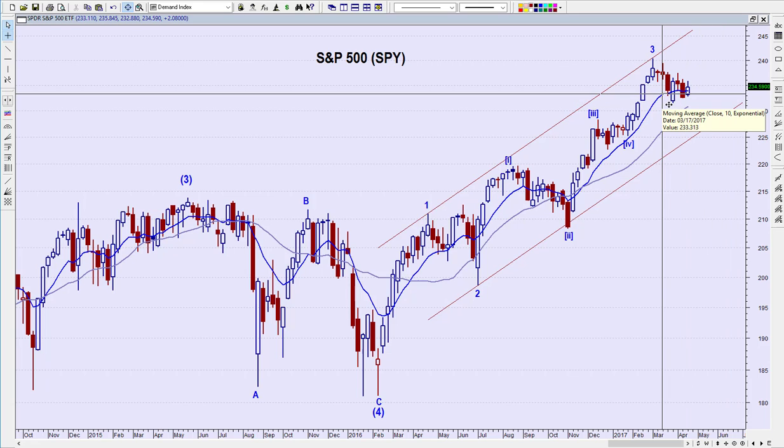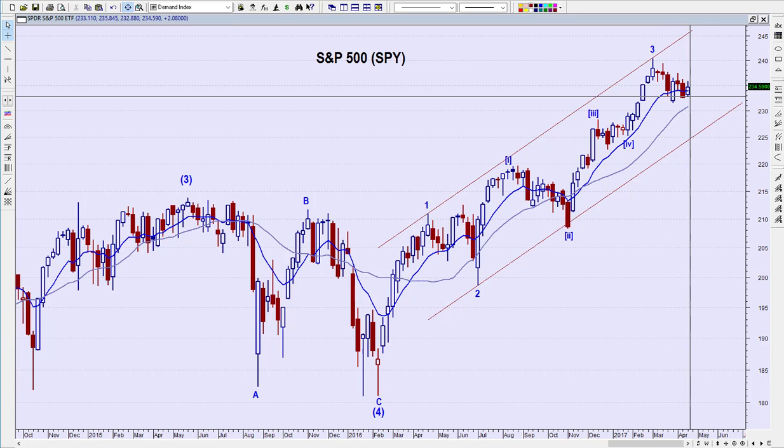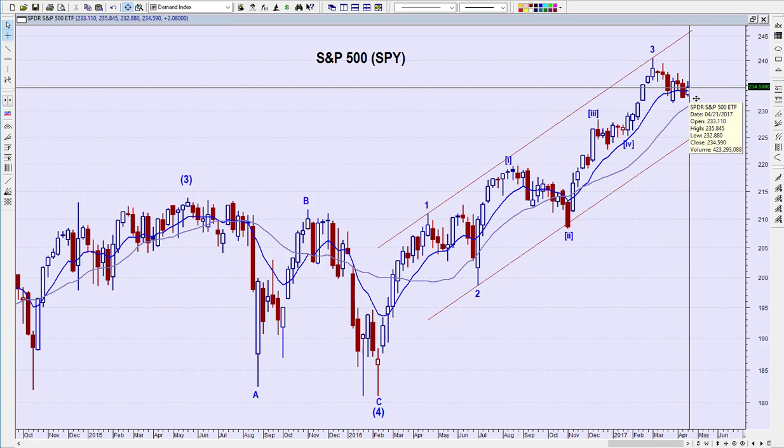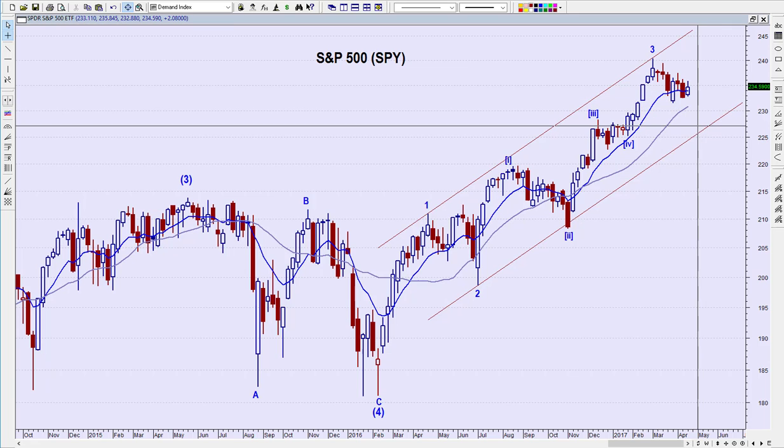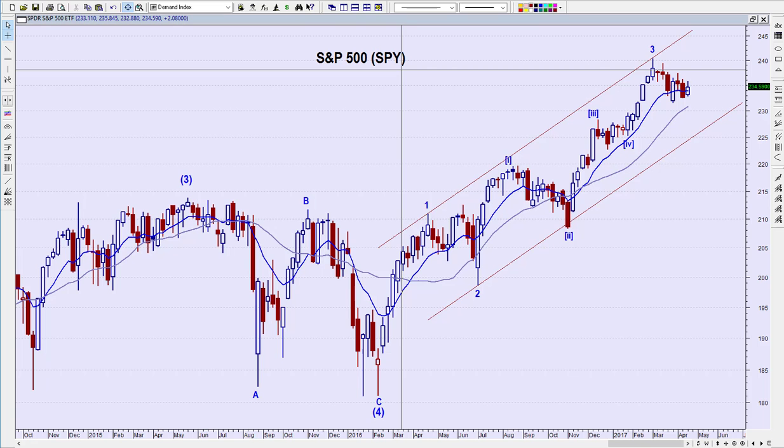Again, I'm just showing the 10 and the 21 here, and we've had a little bit of an inside up week, up $2.08 for the week. So that's the picture. Looking for a little more pullback before this thing is completed.